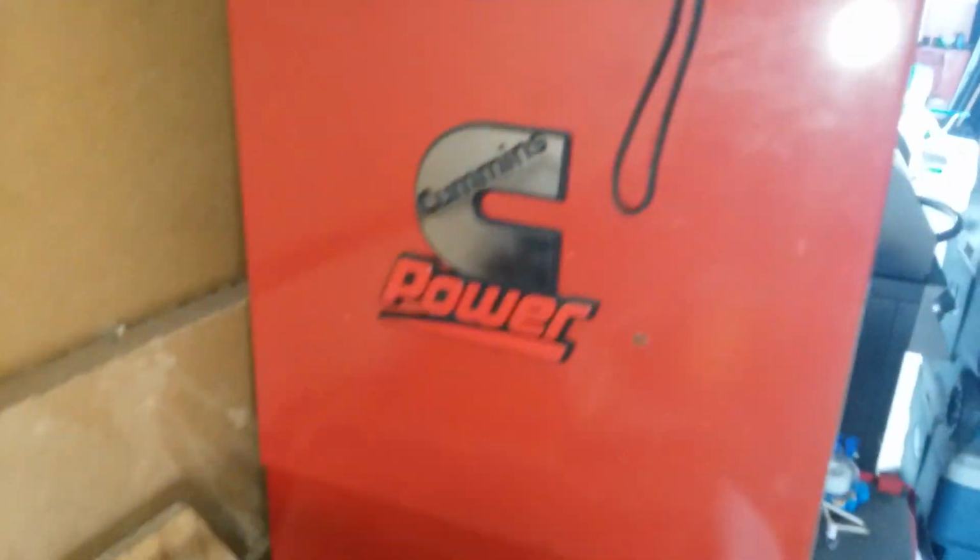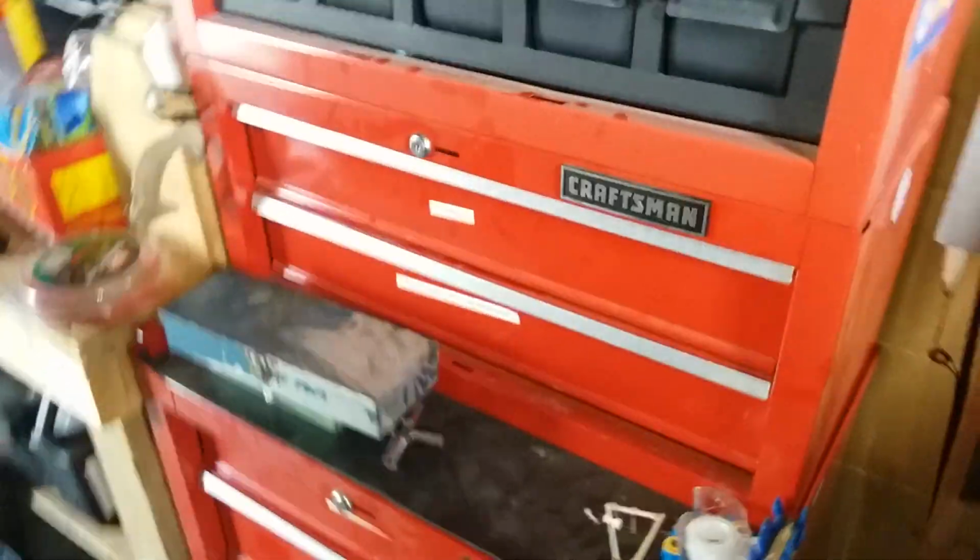And on this side's that other Cummins power. If you remember, there's a Cummins power over here, even though I'm a Ford guy. But that's been pretty much the whole tour, guys.